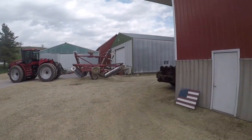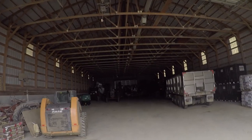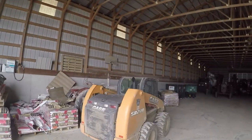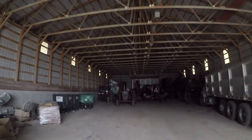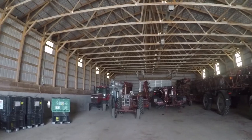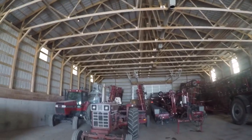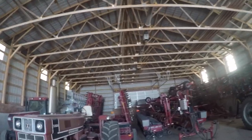There's the disc and a tire change. There's the cat sitting. And we got all the fun stuff in here. Skid loader, quad, 1066 on our oats drill, or our drill, and our 7110 we gotta move before we can get at this sunflower soil finisher.